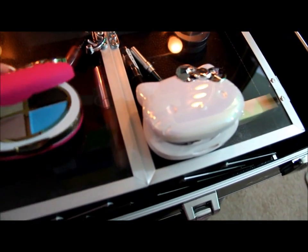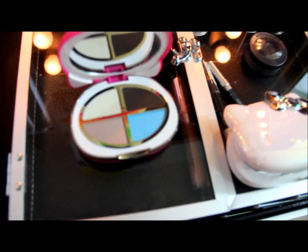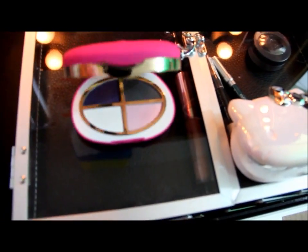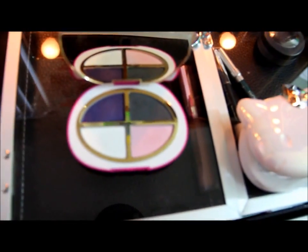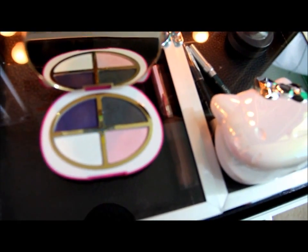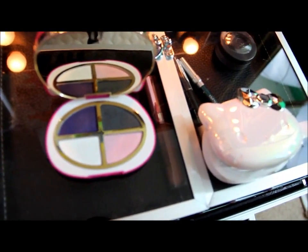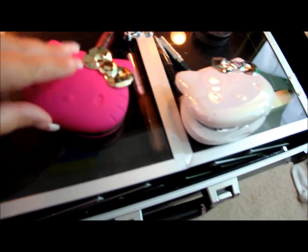The pink one is the second one I got, but it's actually my favorite. It's got blues and browns and whites, and then on the bottom are the colors I use the most, and that's purple, pink, hello. And on the bottom is the purple, the pink, the black, and the highlight. So it creates a really pretty smoky as well as just a lot of variations. I've been wearing the pink and purples a lot lately in my recent videos. And there's mirrors on both sides.